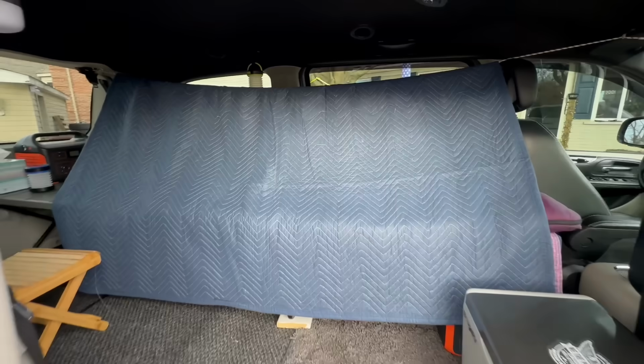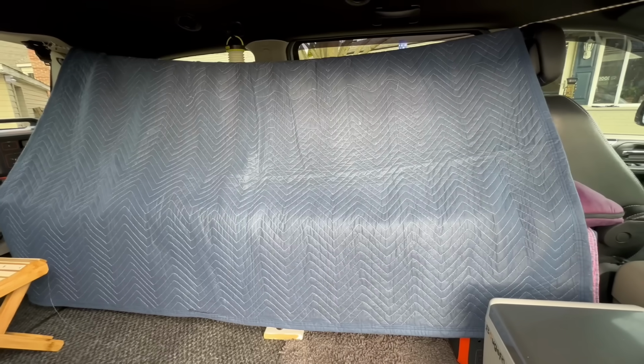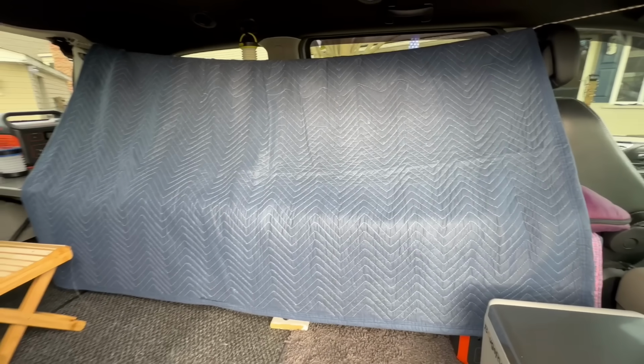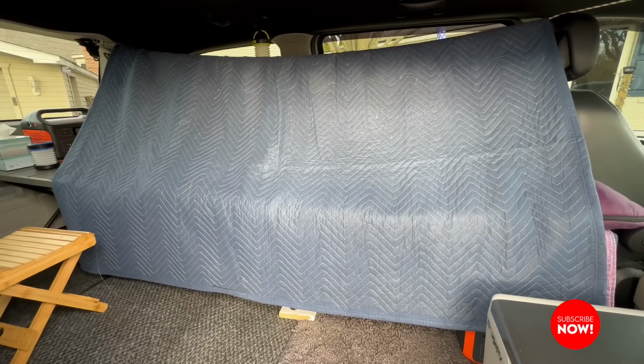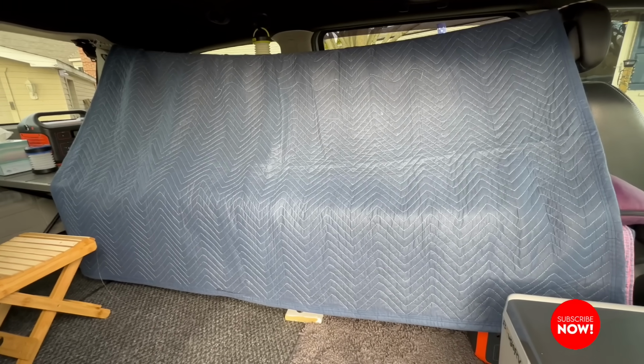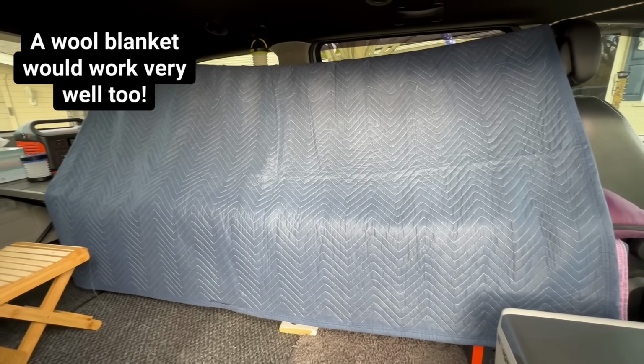I've taken a moving blanket. I believe it's 72 inches by 80 inches. And the reason I chose this is twofold, because it's the biggest thing I have in the house right now that isn't super heavy. But at the same token, it's dense like a quilt and it'll stay put, okay?